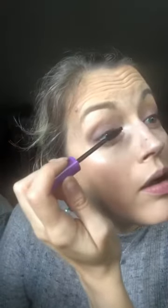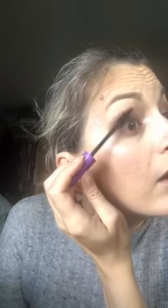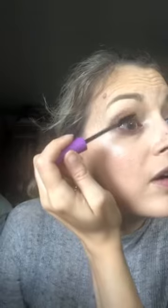And okay, as you can see, it's very subtle, but it gives a bit of definition, and that's all you need with this kind of makeup. All you need is a little bit, not too much, just to kind of highlight that you actually have a set of eyelashes.